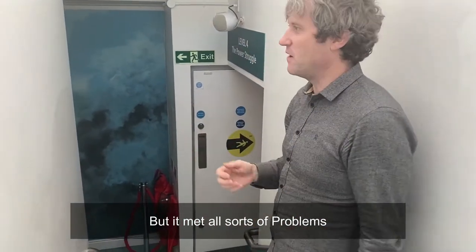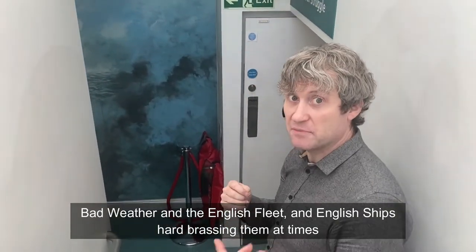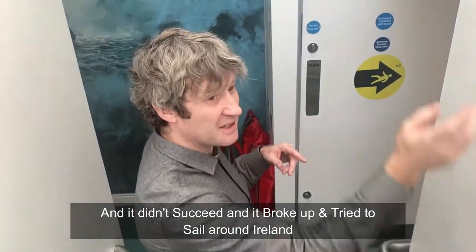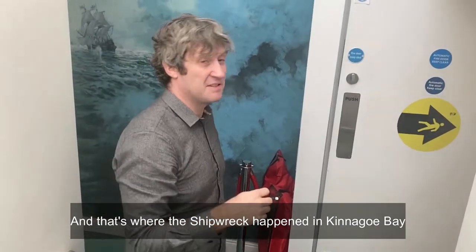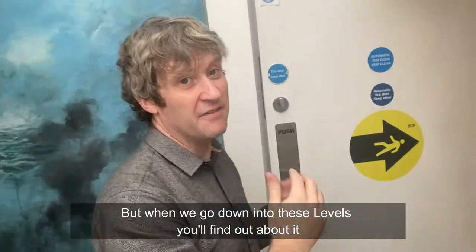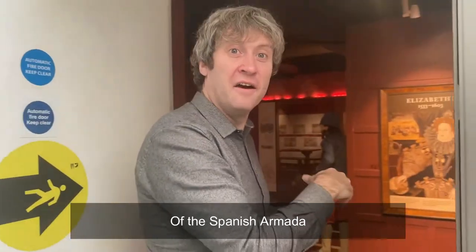But it met all sorts of problems. Bad weather, the English fleet, English ships, harassing them and different things. And it didn't succeed, and it broke up, and it tried to sail around Ireland. And so that's why the shipwreck happened in Kinnegan Bay. But when you go down through these levels, you find out about it. So this basically looks like the deck of a ship, a galleon of the Spanish Armada.